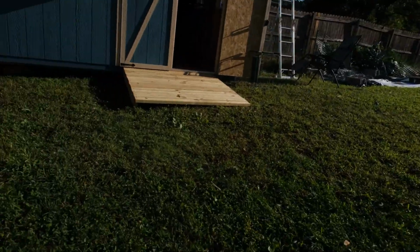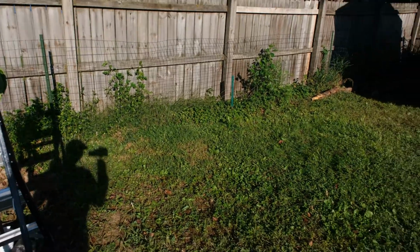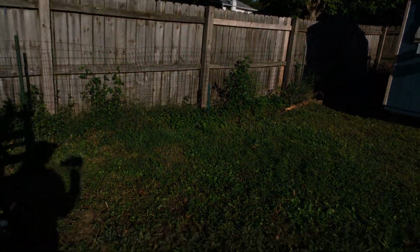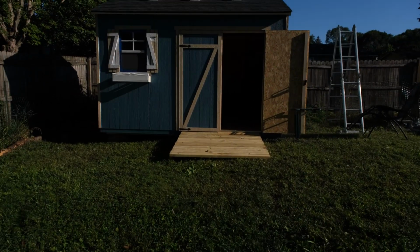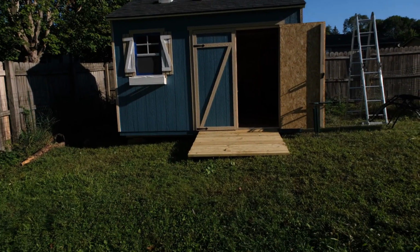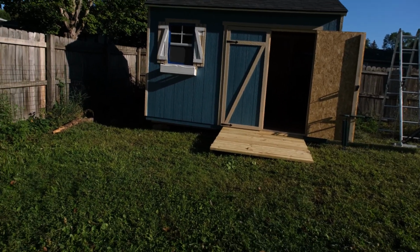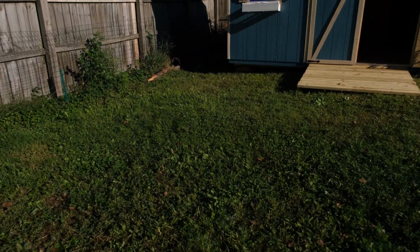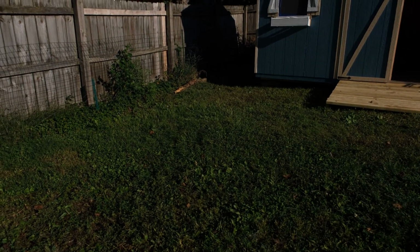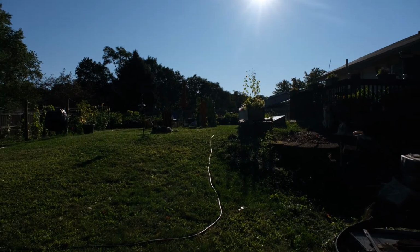I had planned for the shed to be, let me try to turn around again, like here, in this spot. That wouldn't have been an issue, but for whatever reason, the guy, probably because it was easier to level it over there, wanted to put it there. And I wasn't going to argue too much with him after I waited 6 months.